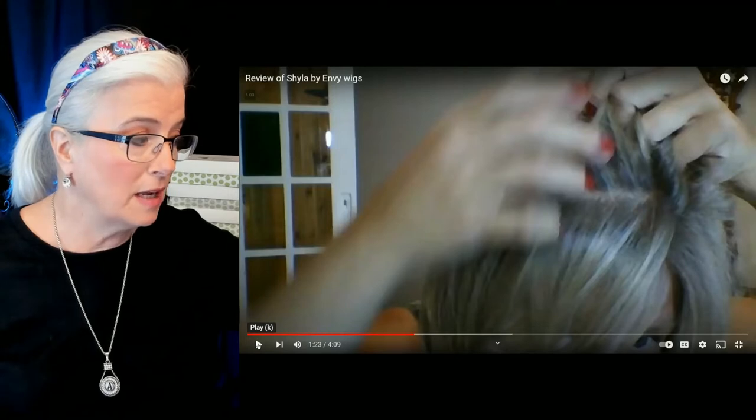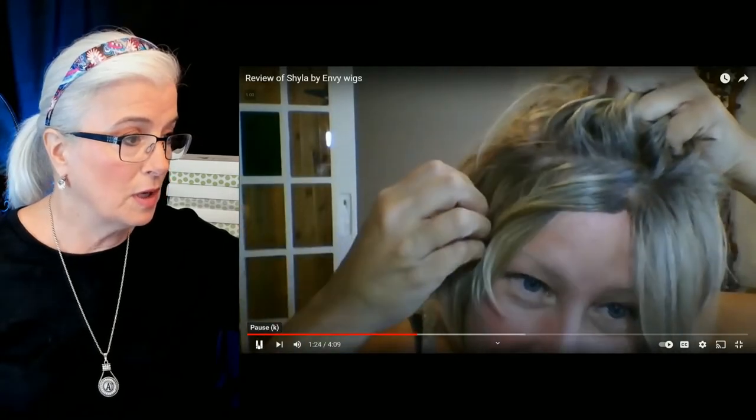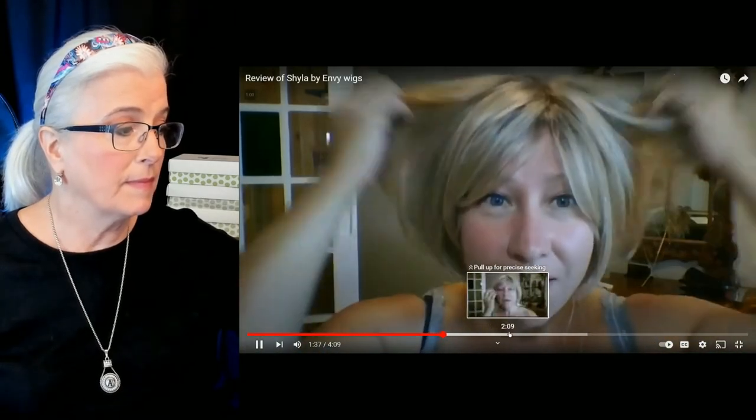I think that camera's going to zoom in anywhere in here, and it looks very real. Everywhere it looks like a scalp. So those of you who are doing cancer chemo treatments, losing your hair, where you have that really sensitive scalp, this might be a really nice unit for you. The cut, and she does the spin. And hopefully that kind of shows the wig a little bit.